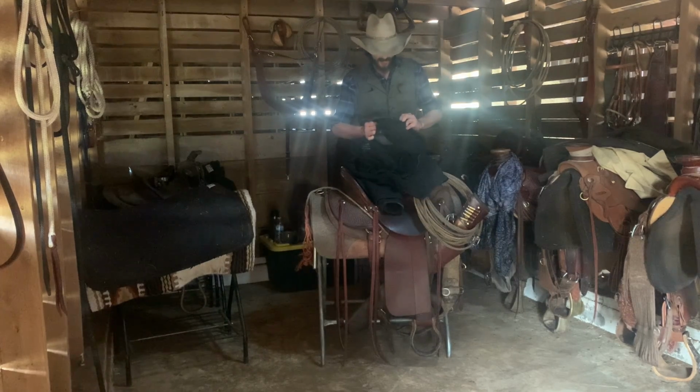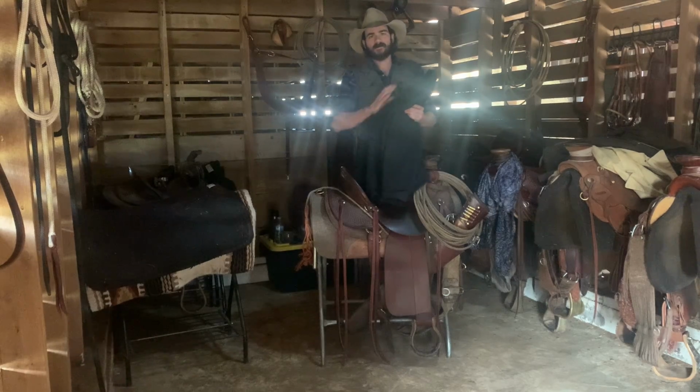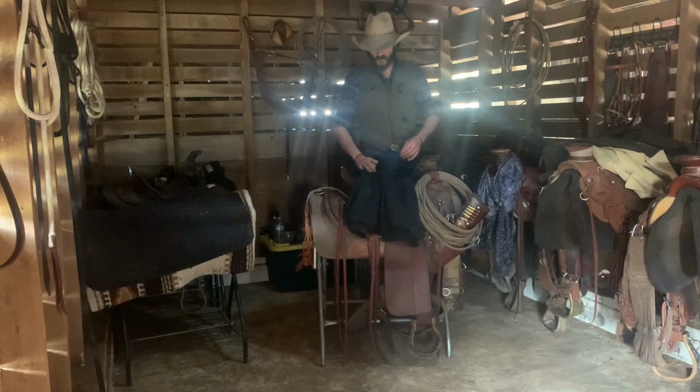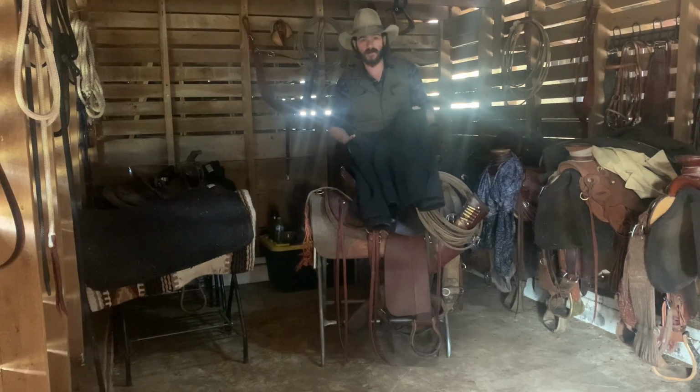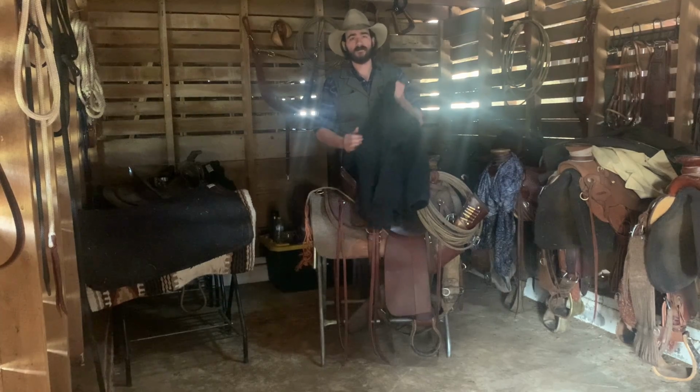So this is a double Mackinac Cruiser is what this is. It's 100% wool. There's no liner. There's no anything. It's just wool, and it has kept me warm in some extreme weather.